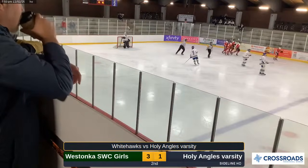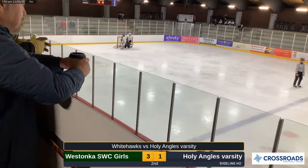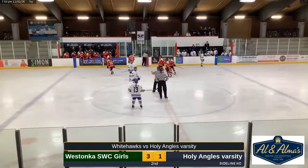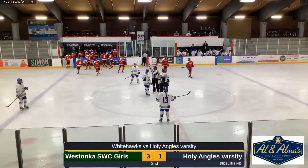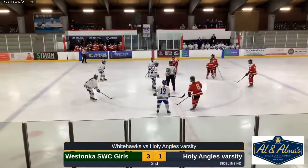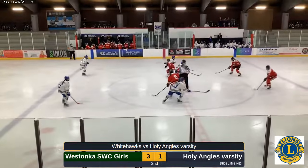Great position out in front of the net to take advantage of that. Big momentum goal turner there by the Hawks. Holy Angels had some momentum, and Omen on the backside looked like a rebound, possibly a pass. It's hard to see from this angle. Finds the back of the net. Hawks go up 4-1. 7 minutes to go here in the second.